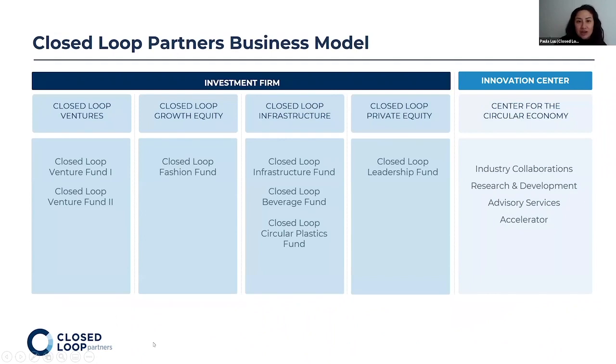A little bit of background on Close Loop Partners. We are an investment firm and innovation center based in New York City. Our capital stack or asset management ranges from ventures all the way through private equity. And within our Center for Circular Economy, we are working with Fortune 100 companies to address material challenges, supply chain bottlenecks that are limiting the processing and circularity of different packaging materials. It's also where our R&D on molecular recycling has focused in the last 3 years.